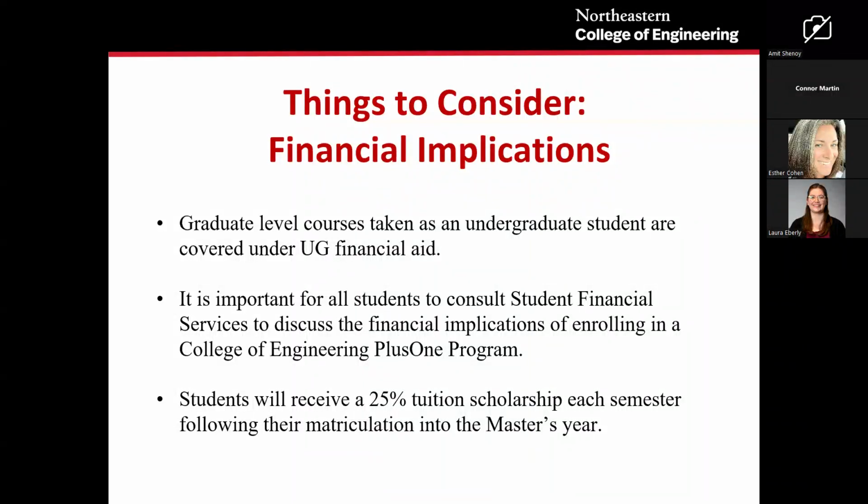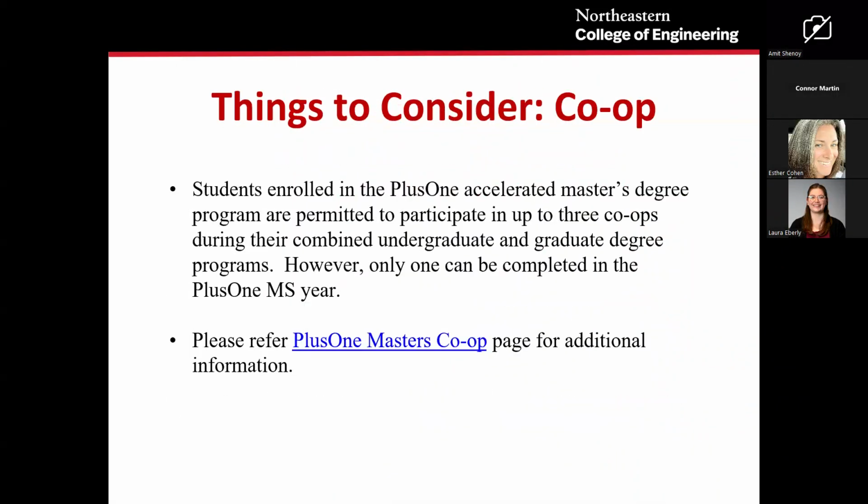So if you decide to go into a PlusOne program, you do have that 25% scholarship, which can be significant, especially if you're able to take advantage of the course sharing. I want to go kind of quickly because I know we have a lot of slides and I really want to make sure we have time for the Q&A.